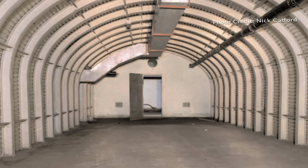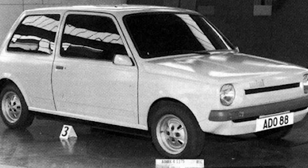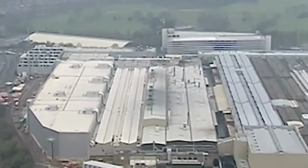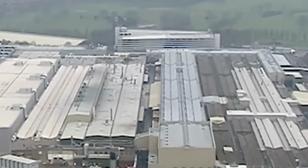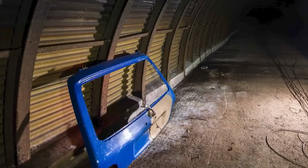But with the help of the people that worked at Longbridge, I hope we've successfully demystified one of the greatest mysteries of the site, the secret world of the Longbridge tunnels and the cars that were lost there so many years ago. The tunnels are now fully inaccessible. This has been a great series of videos to make and a great mystery to explore, speaking to some of the most incredible workers and people who lived Longbridge all those years ago.